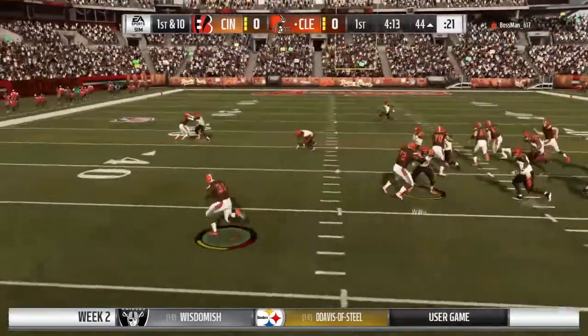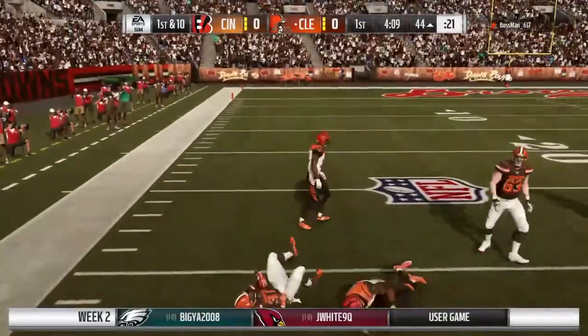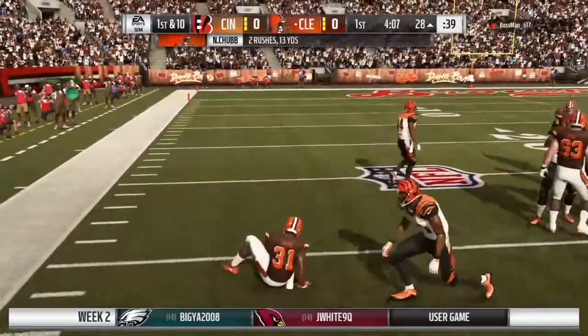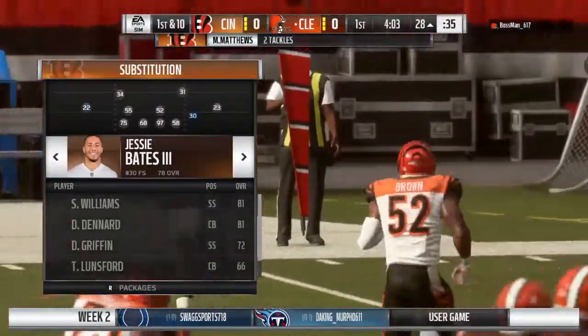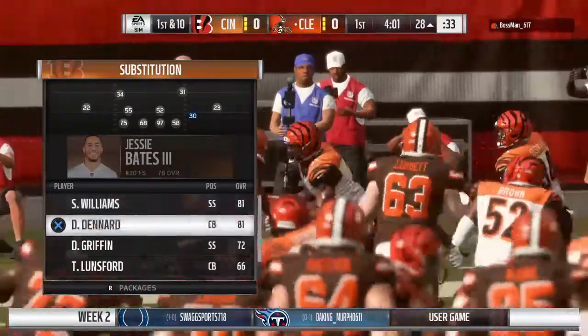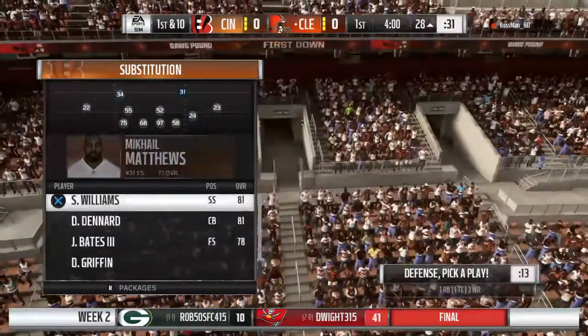Back to the ground. This time it's Chubb. And some room to maneuver. And he's taken down inside the 30. A good pickup there for the Browns. 15 yards. That's a very nice gain there. A confidence-building run. Love the execution up front. And the way he pressed the hole, absolutely perfect.